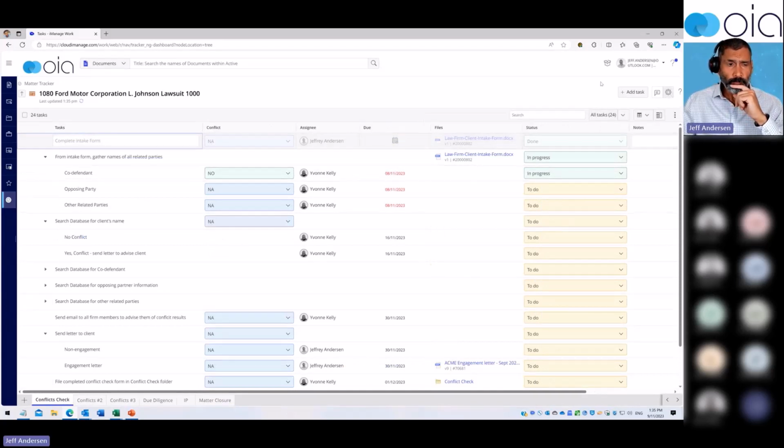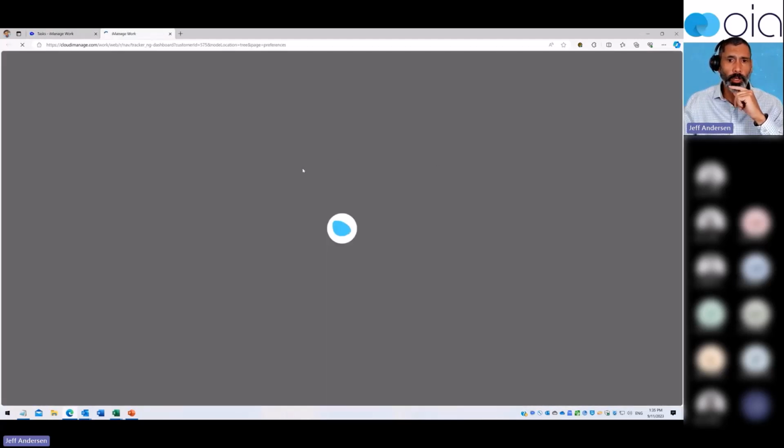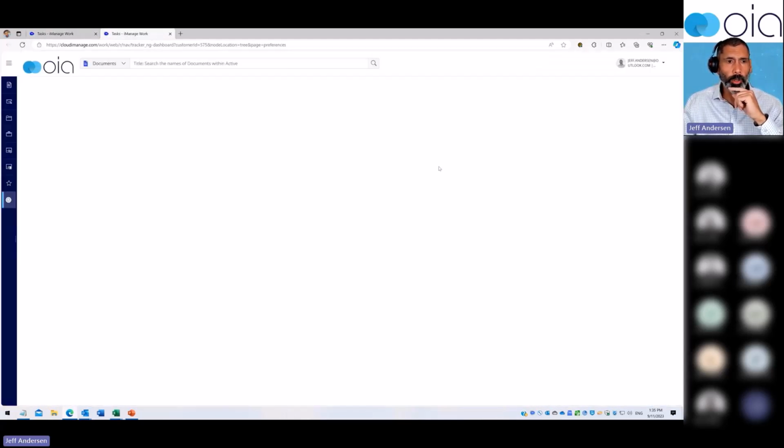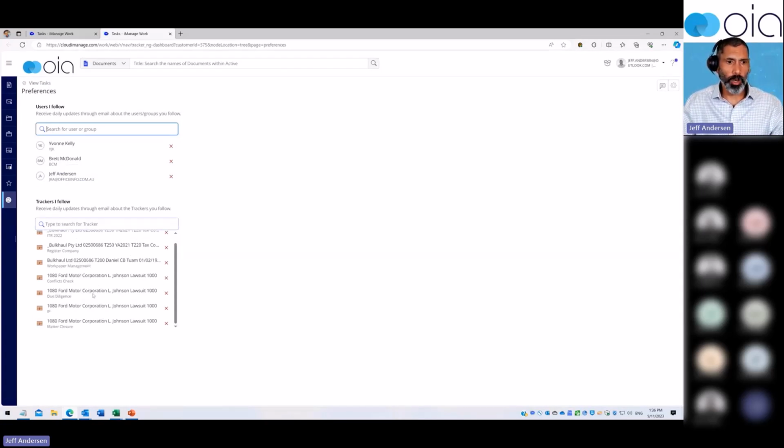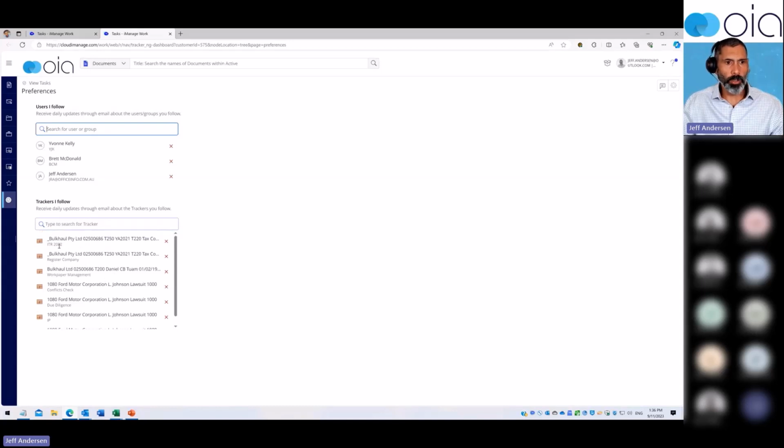While you're in your tracker tab, which is available here through the tasks button, look at my notification preferences. That'll pop me out to the preferences screen. And you'll notice here I can follow either users, so in this case I'm following Yvonne and Brett, or I can decide I want to follow particular trackers. We need to be a bit careful about how many trackers we're following, of course, because we don't want to get overloaded with information.